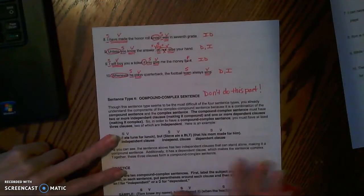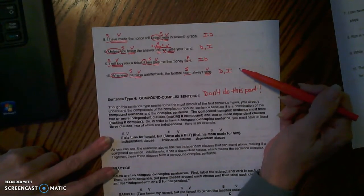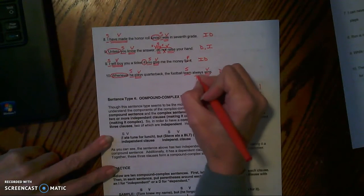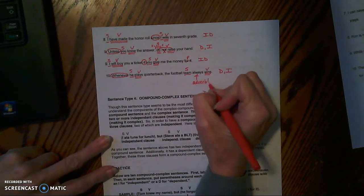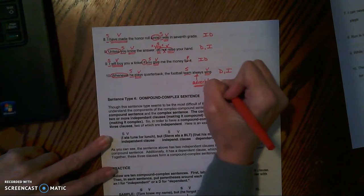And then on the back side we have this. Same thing. Up top. And remember, always is an adverb. Not a verb.